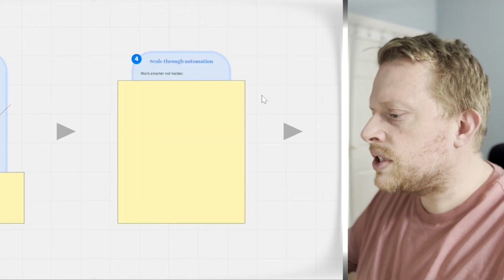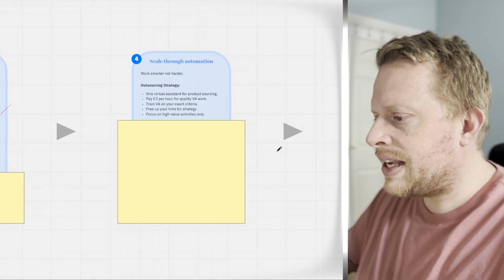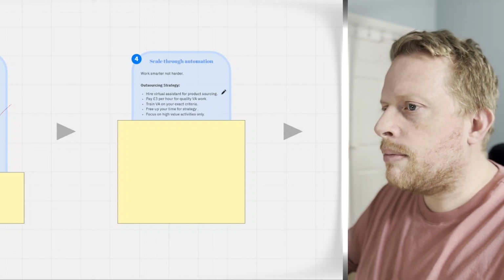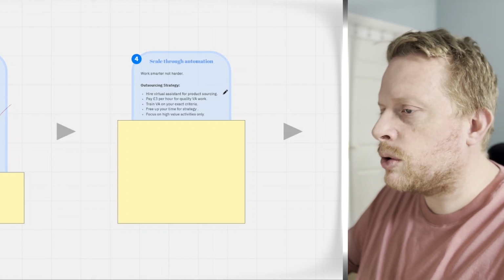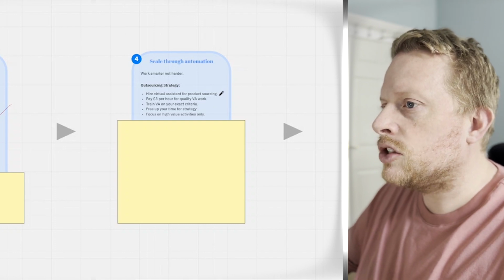Once you've proven your system works, the key to doubling your sales is to do more of what's working without working twice as hard. Game changer for me was hiring a virtual assistant to handle product sourcing. This is the most time-consuming part of the job, and if you can outsource it to someone who can work 40 hours a week for you, you're actually going to be benefiting so much.